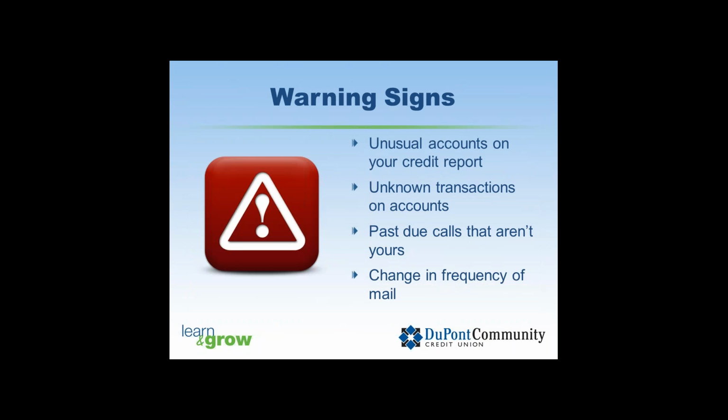So let's first start off by talking about warning signs that maybe identity theft or some type of fraudulent activity has happened to you. Inaccuracies on your credit report could be simple reporting errors, but it could also be an indication that you are a victim of identity theft. If you're looking at your credit report and you see something on there that you're not familiar with, it could be just an error. And usually they're pretty easy to fix.